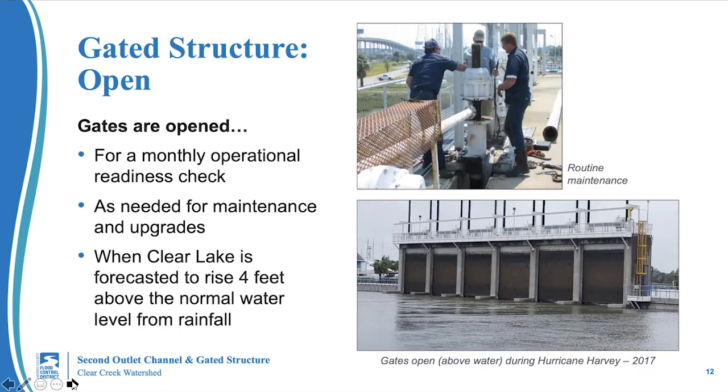The gates are open for three primary reasons. First, the gates are open on a monthly basis to confirm operational readiness. Second, as needed for repairs and upgrades. And third, they are open when Clear Lake is forecasted to rise 4 feet above the normal water level from rainfall. This is typically when the National Weather Service forecasts a rainfall event of 4 to 6 inches or more, depending on the size and location over the watershed. For smaller rainfall events, the gates remain closed.